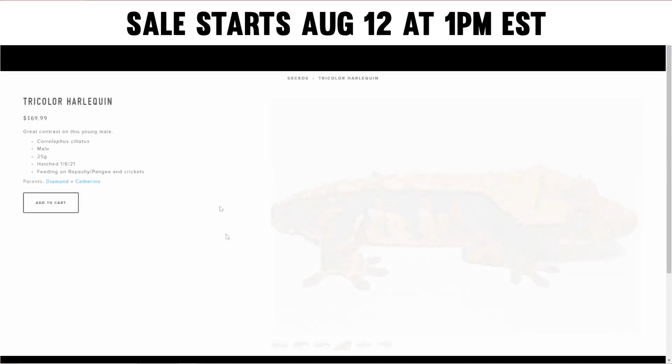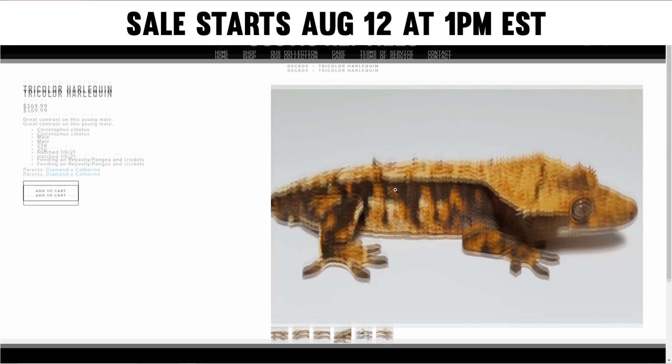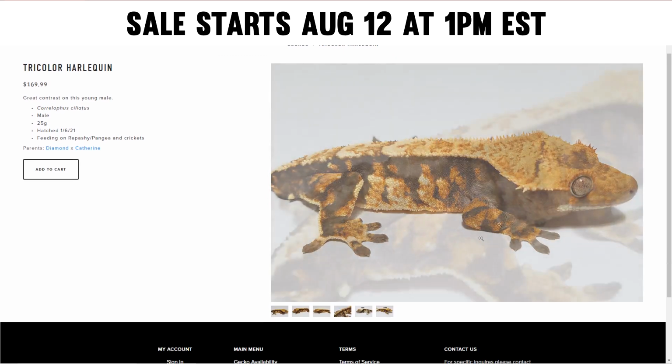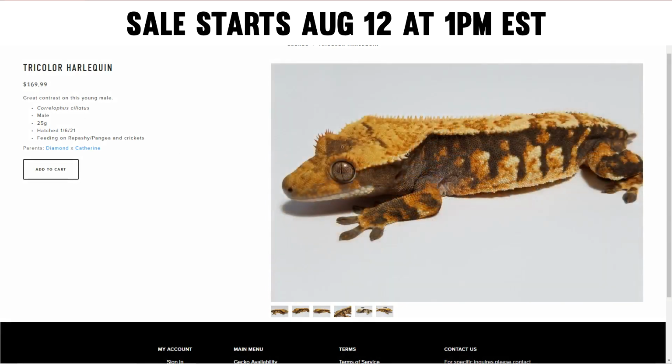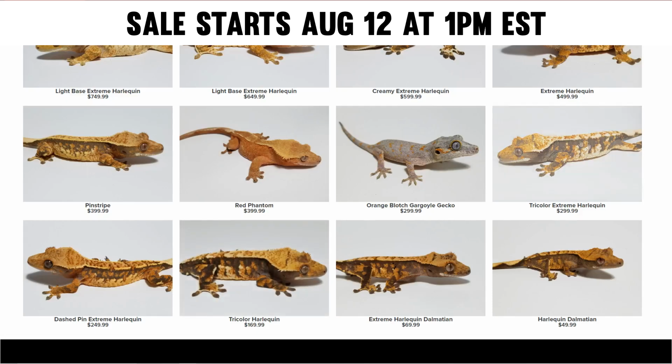Another great budget, kind of low-grade tricolor here. This male is also very pretty as well. He's got a nice cream in there, nice dark base, some bright orange. Just a pretty guy all around. I really like him and this one that's $300, which has a little bit more white and cream. Just beautiful geckos. I really like those two, even though they're male.